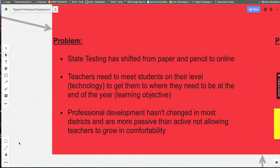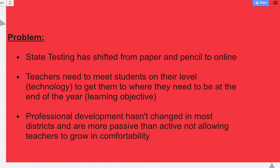The problem is the state testing. They've become more online. They've shifted from paper and pencil to online, basically becoming more of a technology test. And we've had students who miss questions, not knowing what the question is necessarily asking them to do, especially at the lower levels. And teachers were not really prepared to answer that question, at least for the first year of the test.